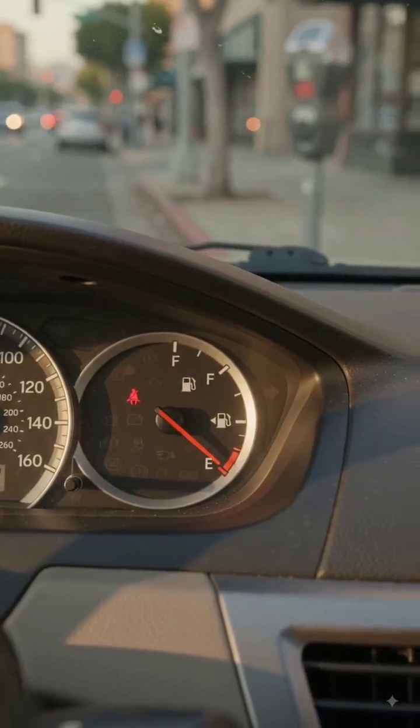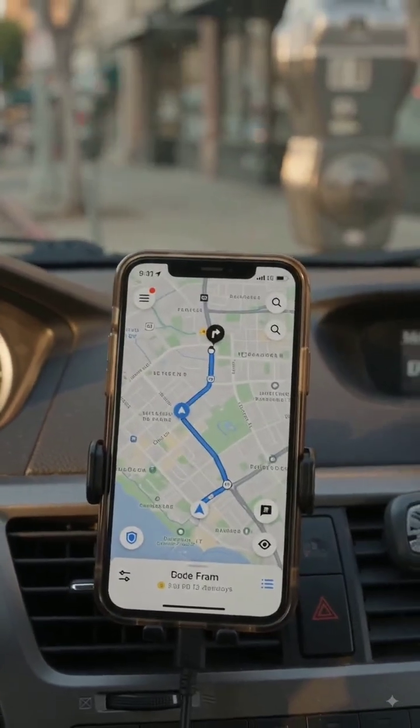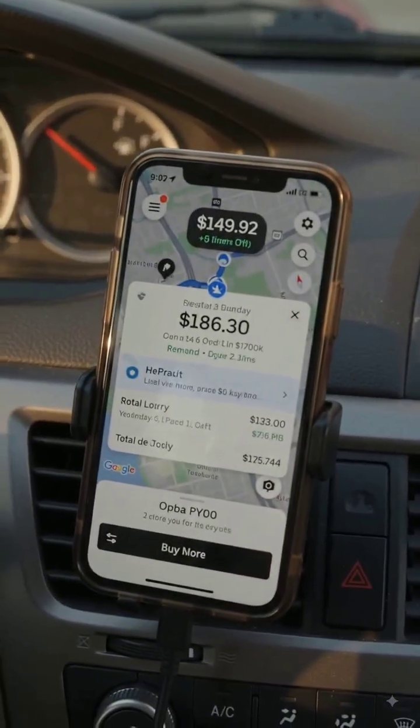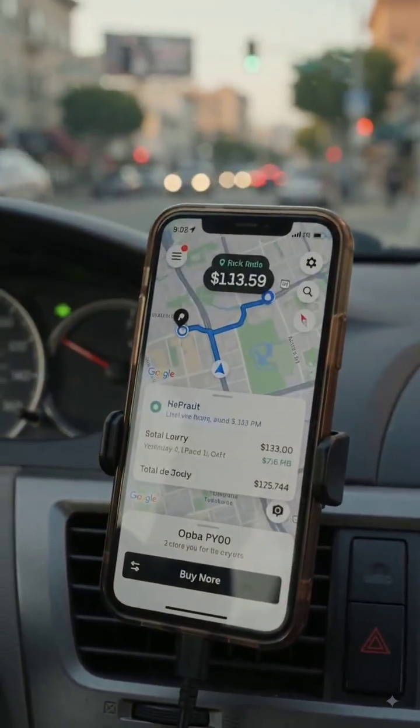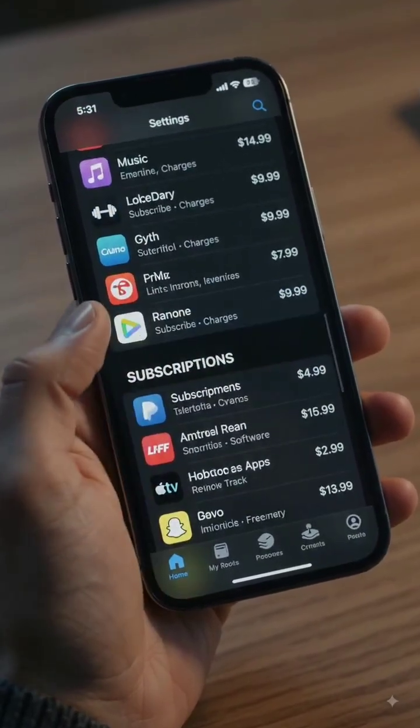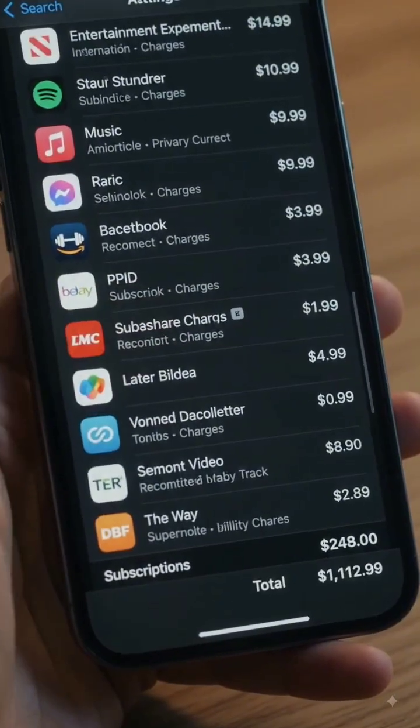Next category, transportation. Gas, parking, and rideshare apps combined came out to almost $200, more than I ever estimated. But the real surprise was hiding in a category I almost forgot to track: subscriptions. The silent monthly charges nobody thinks about.